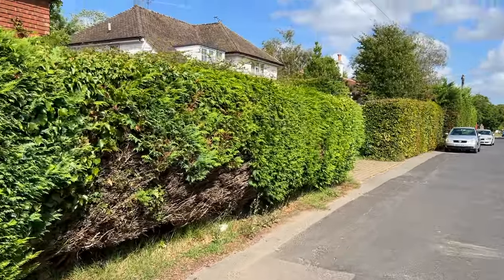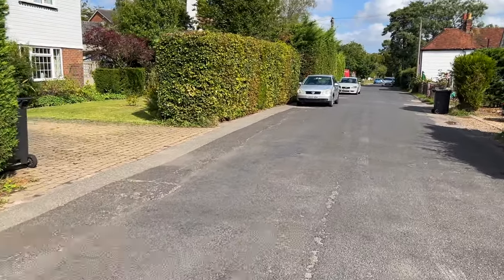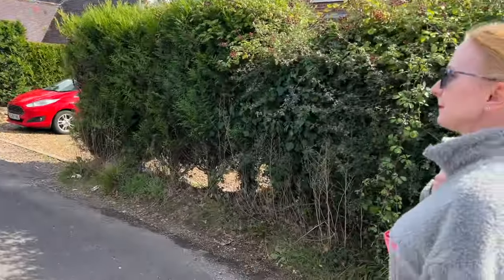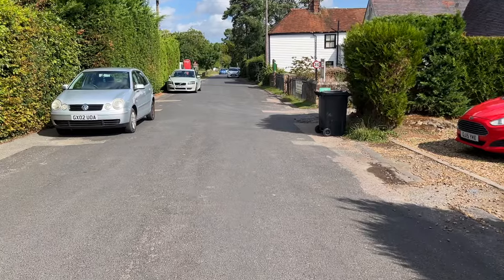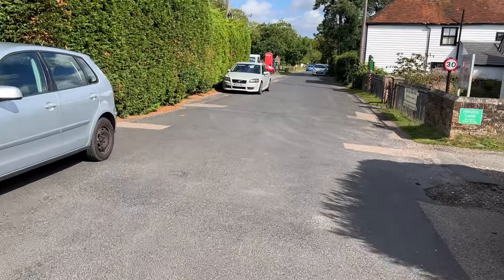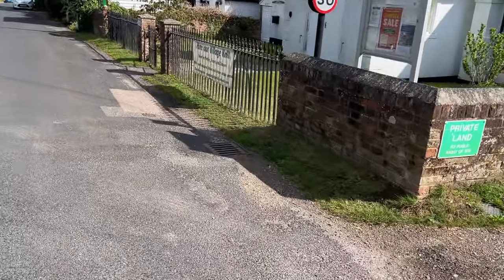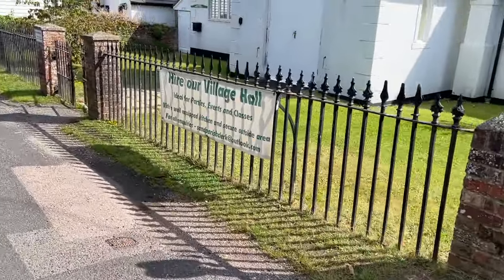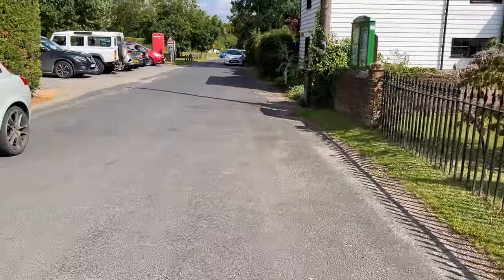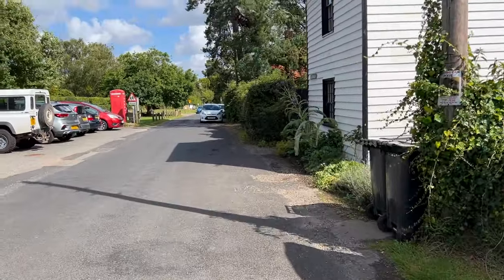It's a beautiful little village, this Sandhurst. Lovely houses. Very quiet. It's got one main road running through it, and this is all off of it. Quintessential English village. Got the petrol station, got the shop, got the village hall, community centre, old school hall, which you can hire out. Lovely old building, isn't it? Down here, I'll show you in a sec, this phone box is not quite what it seems.